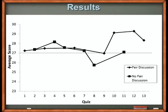Here's the data. You'll note that this was an average quiz score, out of 30 total points. We had 13 quizzes. This line across the middle is 27 out of 30, which is an A. You'll note that during the pair discussion component, there was definitely some overlapping data and not as favorable results as we would have liked.